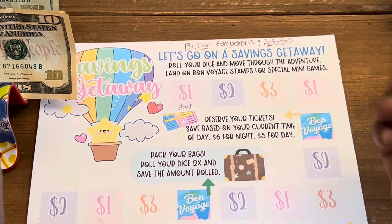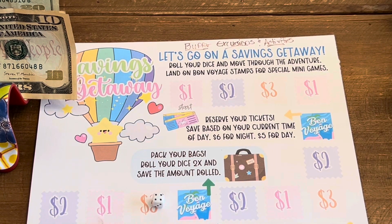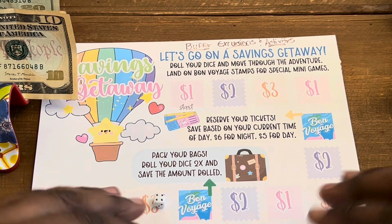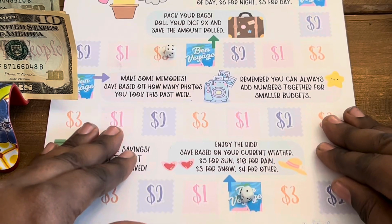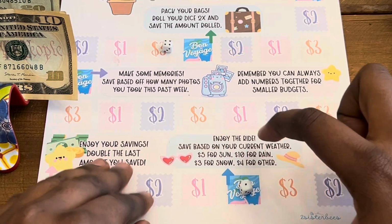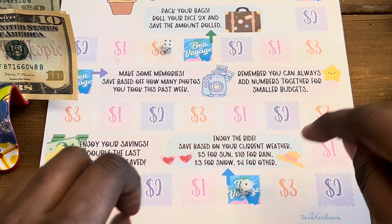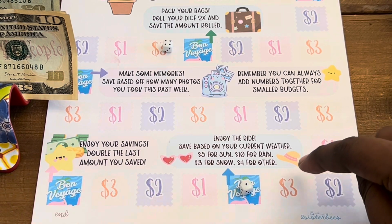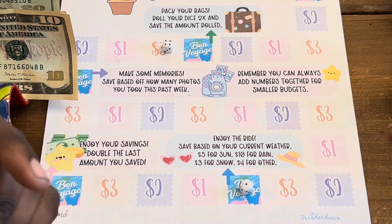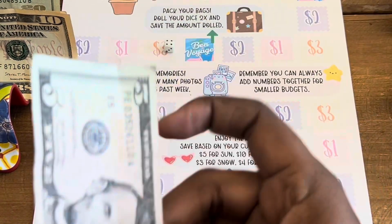Let's roll. We're almost at the end. Four. One, two, three, four. Yay! I got a Bon Voyage. It says, enjoy the ride. Save based on your current weather. $5 for sunny, $10 for rain, $3 for snow, $4 for other. Right now, when I'm doing this, it is sunny. So we will save $5.